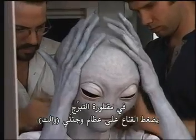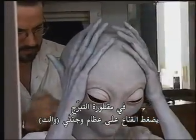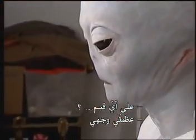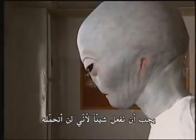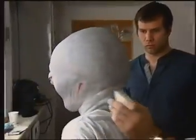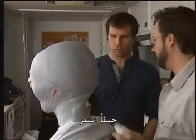Meanwhile, in the makeup trailer, the mask is pressing on Walt's cheekbones. My cheekbones are just so pressured. The whole thing is tight. It's just killing me. We're going to have to do something because I'm not going to make it that long. All right, keep going.